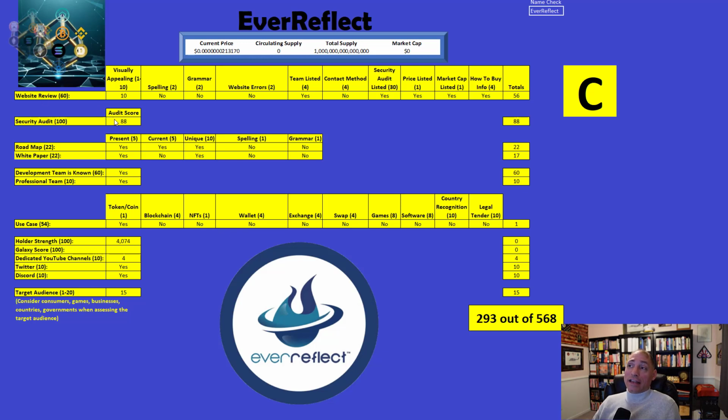Their audit score was an 88, so we know exactly what to put in there. It's very easy for that aspect. As far as the roadmap and the white paper, they are there. They are technically current, although I would say that the roadmap in the white paper is more current than the roadmap on the website. So I would like to see that the roadmap on the website gets updated to reflect what's inside of the white paper, because right now it's really just focused on the pre-sale portion. But technically everything is up to date.